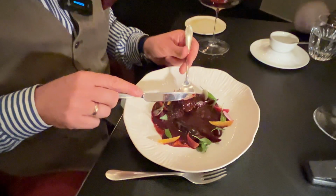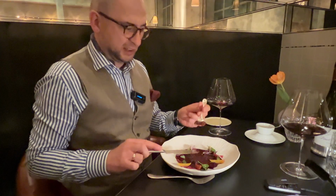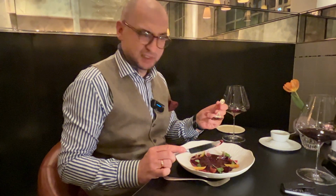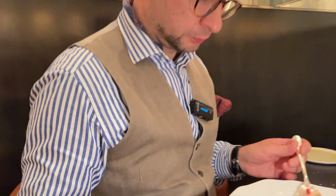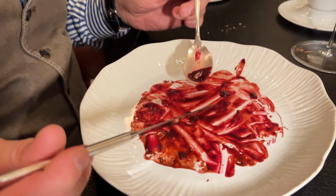Wow, a variation of beetroot. I love it. Let's see how it tastes. For all the beetroot lovers, this is the dish to eat. So nothing is left, just a little bit of this sauce.